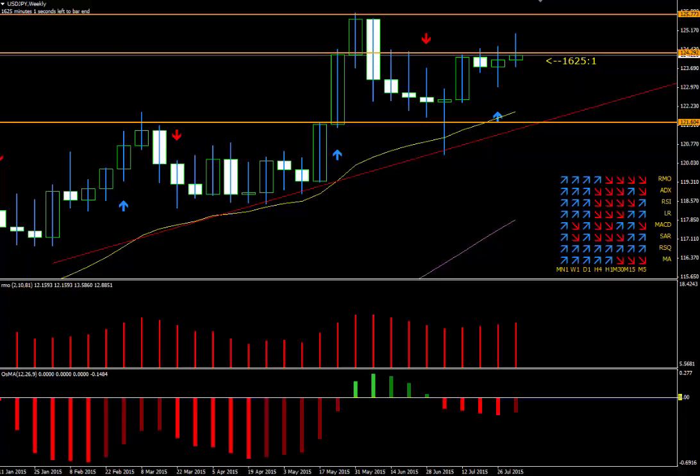But the overall bias is still one to the upside because we still have blue candles and we're not seeing any new lows. Okay, so not creating any new highs, but we're not seeing any new lows being made. So the overall bias is still to the upside. So here, just be patient, wait for that confirmation breakout, and then trade to the upside.